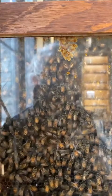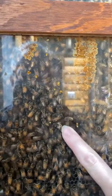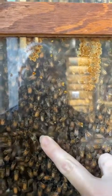Oh, and I see another undertaker bee right there. This bee's dragging another deceased bee. I'm gonna take it somewhere, probably outside the hive.